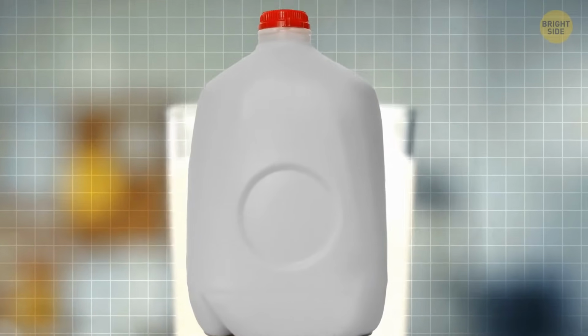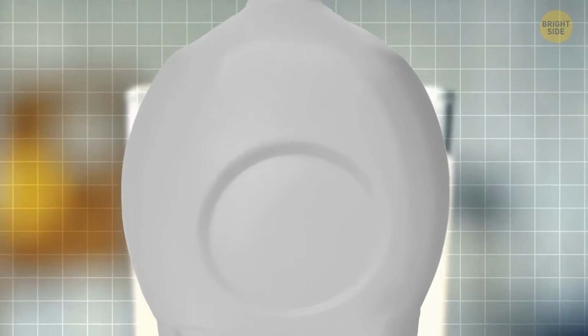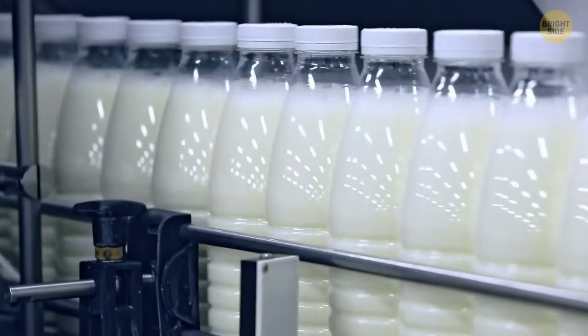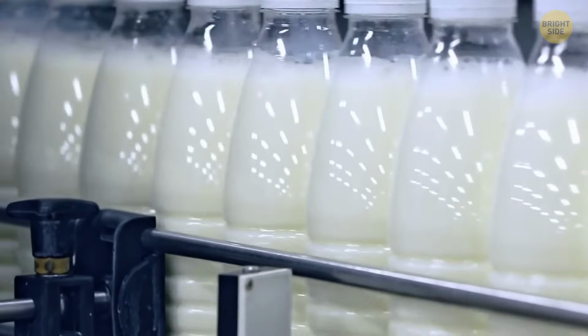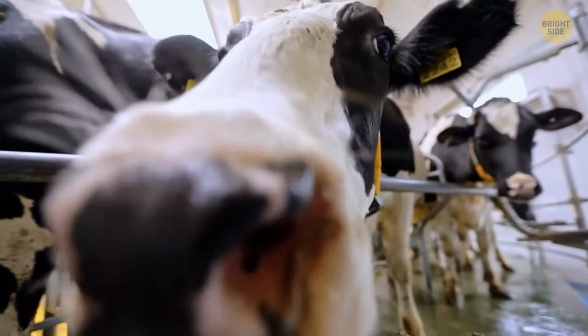Also, as the expiration date approaches, the microbes in the milk start to expel some gases. As there are more of them trapped inside, the pressure in the jug is rising. The dimple takes care of the expansion and prevents the jug from exploding. And the cows are utterly delighted that their hard work is not wasted.